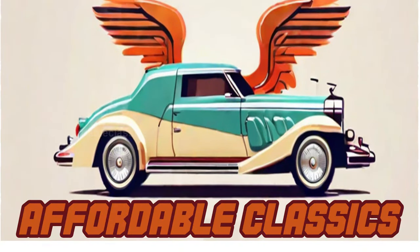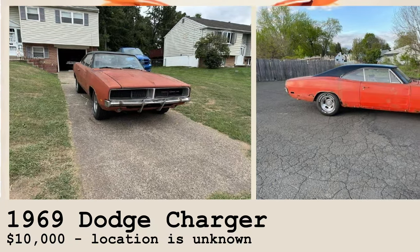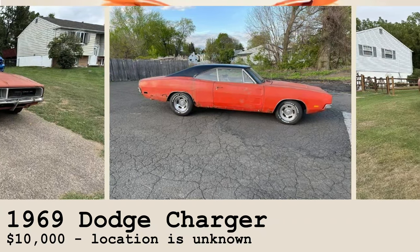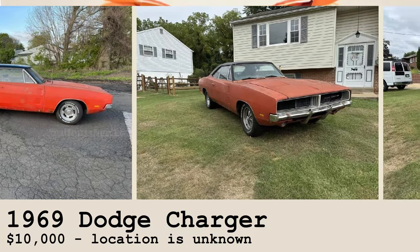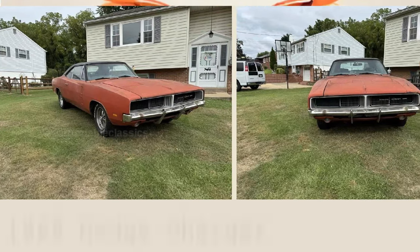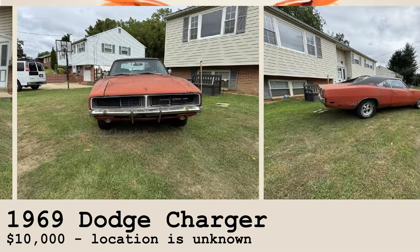Number 9. The 1969 Dodge Charger, located in an unknown location, is an American muscle legend, originally equipped with a 3.18 engine, but now featuring a 3.40 engine paired with a 727 transmission. With 90,735 miles, this Charger includes a 71 block, a new aluminum radiator, a disc brake conversion, and power steering, giving it enhanced drivability and modernized performance.